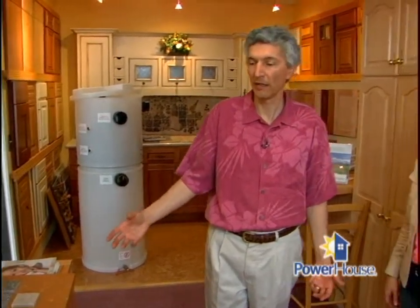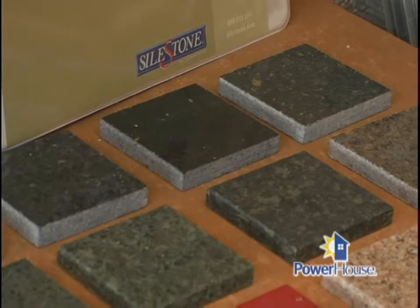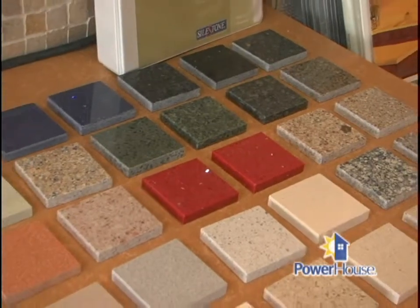Right. Now let's talk about some of your stone offerings as well. We also carry silestone, which is a 96% quartz product with a binder, and it's non-toxic and is very, very durable. It's probably the most durable thing on the market today. It resists moisture, resists cutting from knives, and hot pots can go on it without any problem whatsoever.